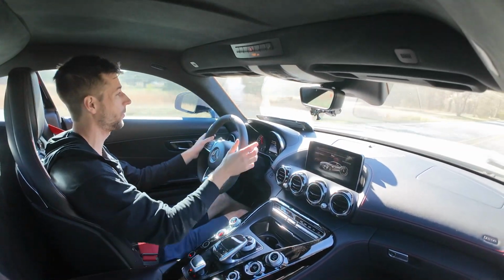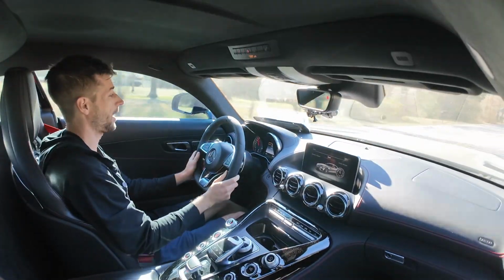Now, it's something too that you could absolutely drive every single day. This has refinements to where it would be comfortable to daily drive, and then when you're ready to, you can go to the track, mountain roads, whatever it may be, and have a little bit more fun. So I think this really offers an all-around great vehicle for a sports car that's going to give you quite a lot.